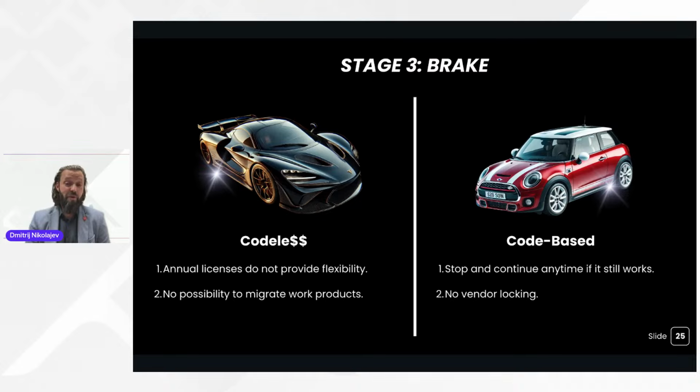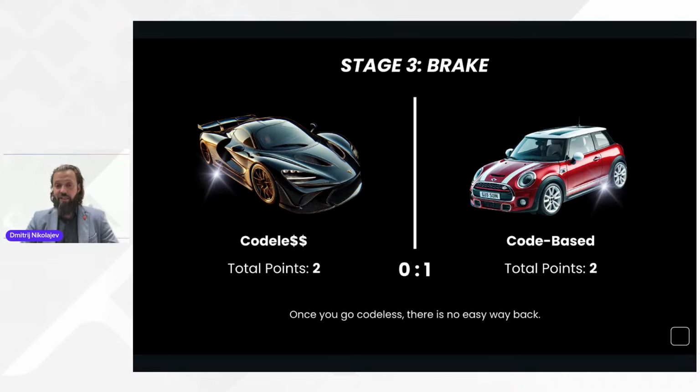But in theory, if there are no changes to the application, to the environment, to the test scripts, maybe it wouldn't take a lot of effort to get it back running. But anyway, code-based tools, because they don't have licensing fees, you can put on hold for some time. And there is no vendor locking in this, usually, since there is no intellectual property associated with the licenses. So for the breaking, I would give 1 point to the code-based tools.